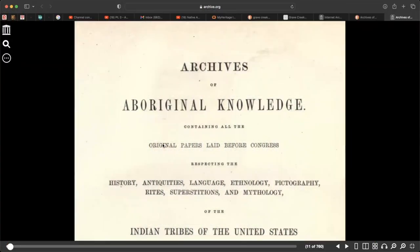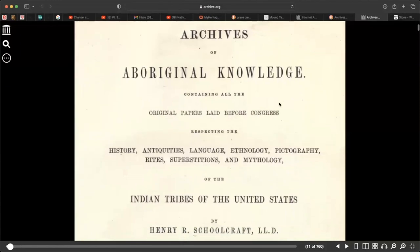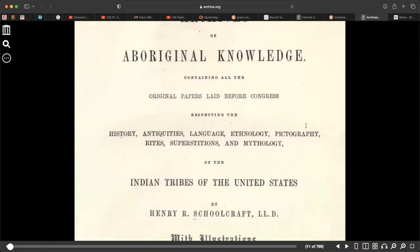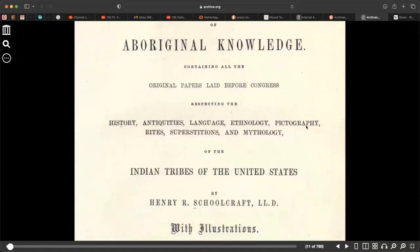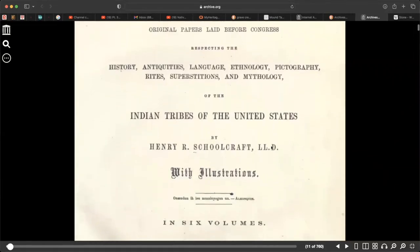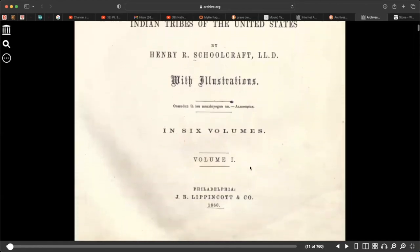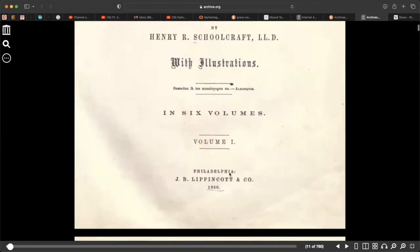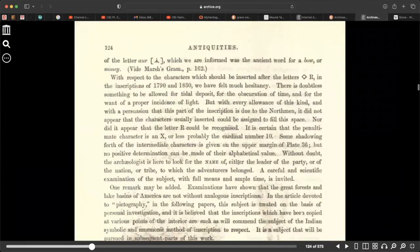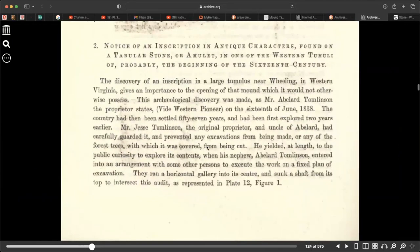All right, going to read from this book now. Back in the book, it's called Archives of Aboriginal Knowledge, containing all the original papers laid before Congress, respecting the history, antiquities, language, ethnology, pictography, rites, superstitions, and mythology of the Indian tribes of the United States, by Henry R. Schoolcraft, LLD. This is volume 1 out of 6, right? This is from 1860. And I go to page 124 of this book, down at the bottom paragraph.